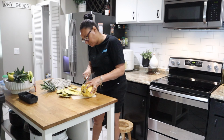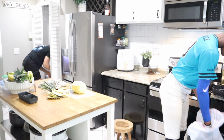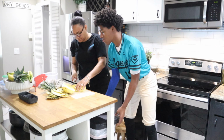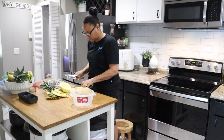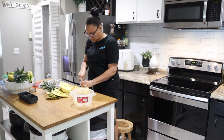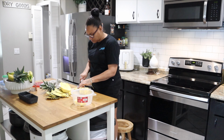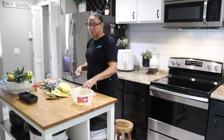We're going to cut up this pineapple. It was delicious. I am really big on buying fruit that is in season, just so that the kids and I have something healthy to have and to snack on. Right now in the fridge, we have pineapple, grapes, strawberries, and also blueberries. So whenever they want something, I tell them go take it. We also have oranges, pears, peaches, and also some nectarines.